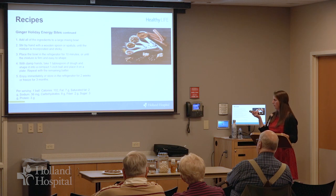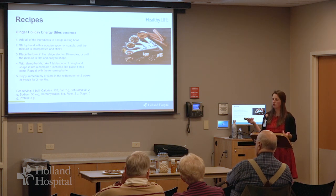It's about 100 calories per energy bite, 7 grams of fat, but 2 grams saturated fat, 56 milligrams of sodium, 8 grams of carbohydrate, 2 grams of fiber, which is really great, and then 3 grams of sugar and 3 grams of protein.